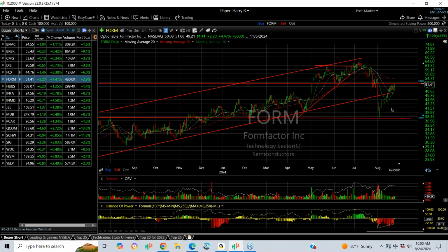This is a semiconductor. So, you know, obviously had a big recovery, but it's right at resistance. Blows through here, it's a cover. If it rolls over, it takes out 48, you might see it retest the low 40s, high 30s.